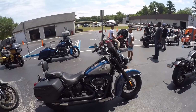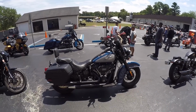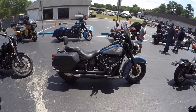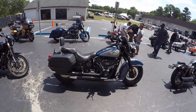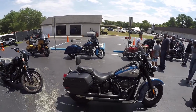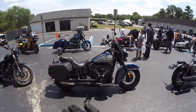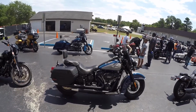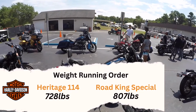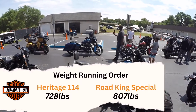So it's really a $1,500, $1,600 difference. Would I get the Heritage if that difference in price was not an issue? I would probably get the Road King. Resale value on the Road King is a little bit better than the Heritage. So I'm going to give it a neutral rating. But if you're someone that wants to save the weight and save the cost, then the Heritage over the Road King would be a smart choice.